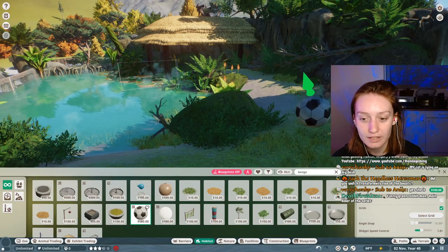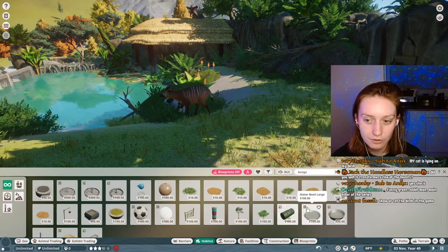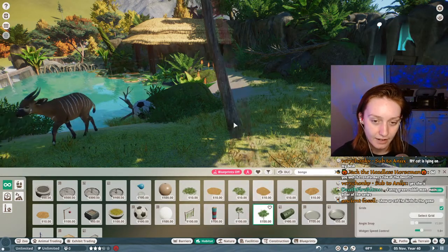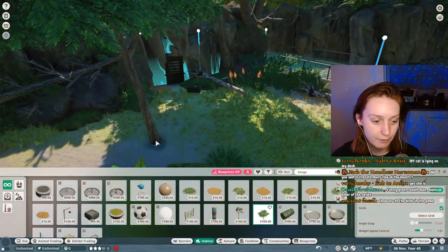Oh, soccer ball! Yes, that's so cool. We need to turn off align to surface, though. And we'll do the barrel feeder. Everything's gonna roll into water. This is so bad. And I don't like how the tree's all sideways. I don't think we have room for the tree.